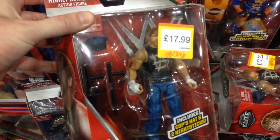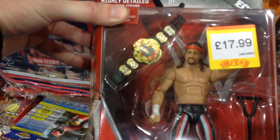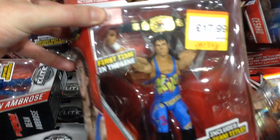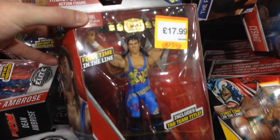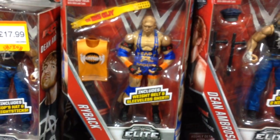There's Dean Ambrose, some cool accessories there, a couple of nightsticks, a cop hat. Here's Terry Funk, he comes with branding iron and the ECW title. I think that might be first time around that belt with Mattel, I'm not sure. And who do we have over here? Oh, it's the 1-2-3 Kid. And in that face scan, he's giving some real attitude. Packaging trumpets first time in the line, yet this is Sean Waltman, who later became X-Pac, and we've already had an Elite of him, so technically, Mattel, this is second time in the line. Then I think Ryback rounds out the wave.